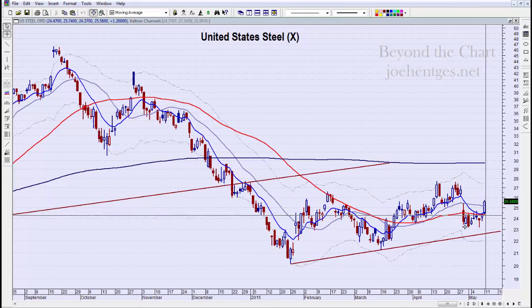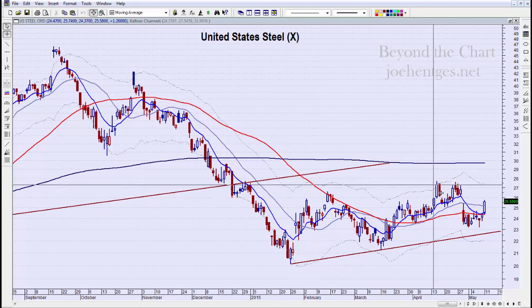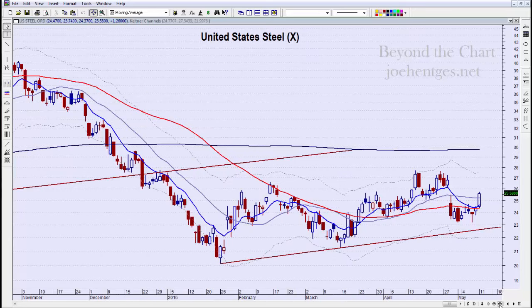We'll see. But right now, my view on this is that we've got overlapping corrective waves, and that's the picture. I will be watching for something that will line itself up with that picture.